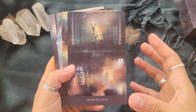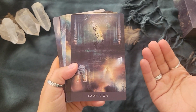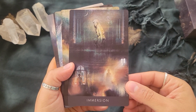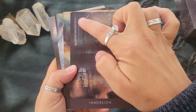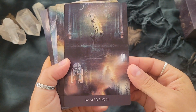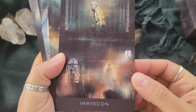Basically this deck is almost like communication with the dead. Maybe. I think it would work for spirit work. All right, let's just get into it. I don't know why I'm talking so much. Here is immersion. If you can see here, we've got pillars, the moon, a dark forest back here, a beautiful statue, and underneath, immersed in the water, we've got people down here. The light coming in the window is beautiful.